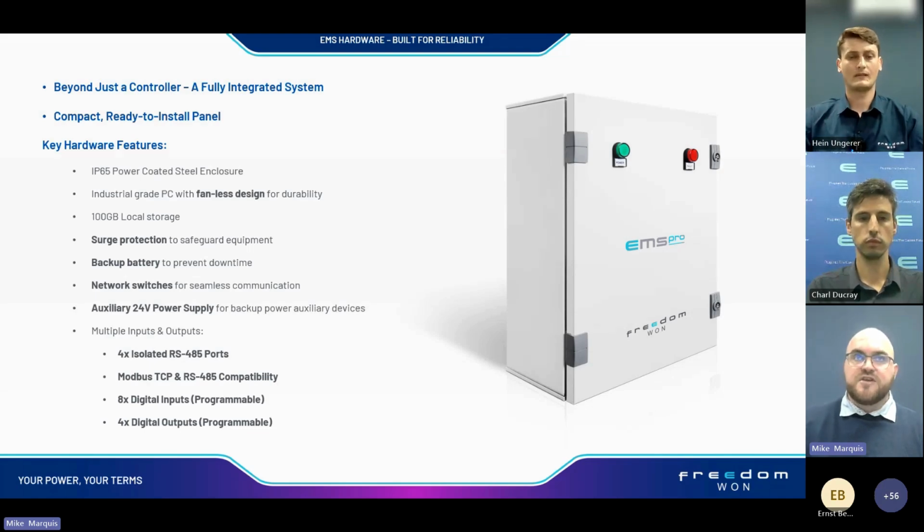And specifically because it's connecting to all of your devices on site, you don't want it being the part that does the damage if we do have a surge. So we make sure that it's protected.